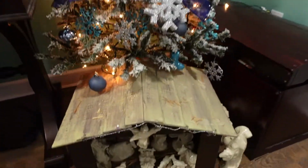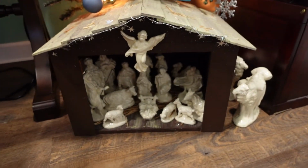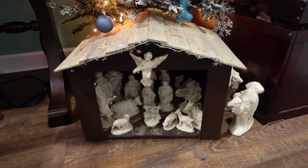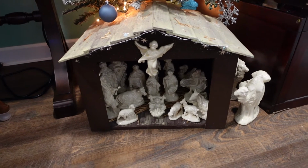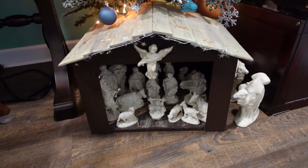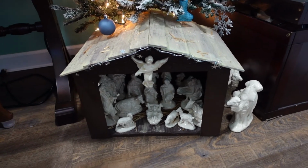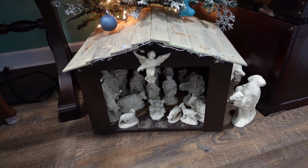This manger, I'm so happy I got to put this up this year. I didn't put it up last year because I didn't really have a place for it, but now that the office is cleaned out, I'm able to put it in here. This was from my Aunt KK. Her father, my great uncle, made the barn part of the manger, and I just love that I have it and I can put it out.